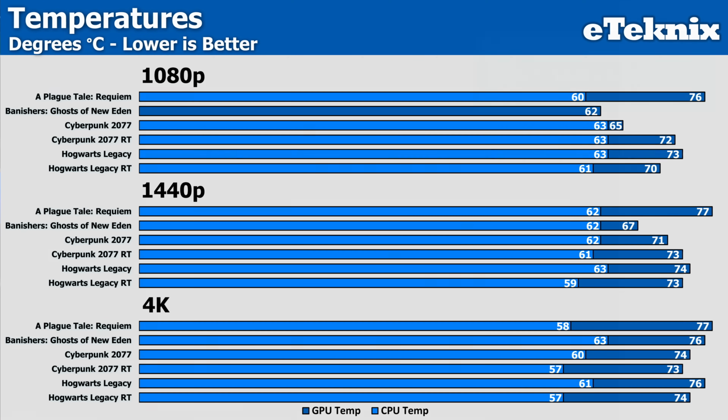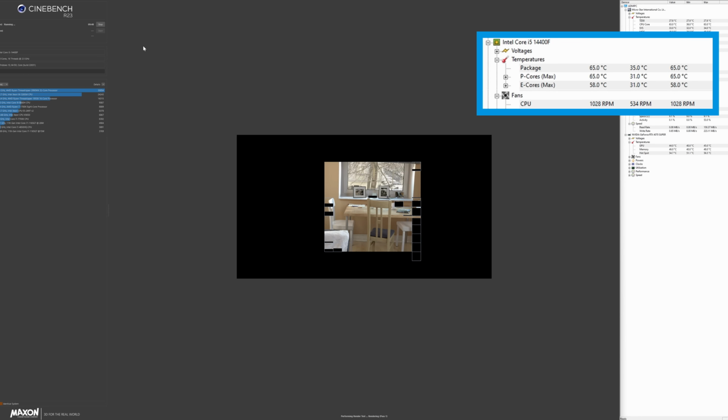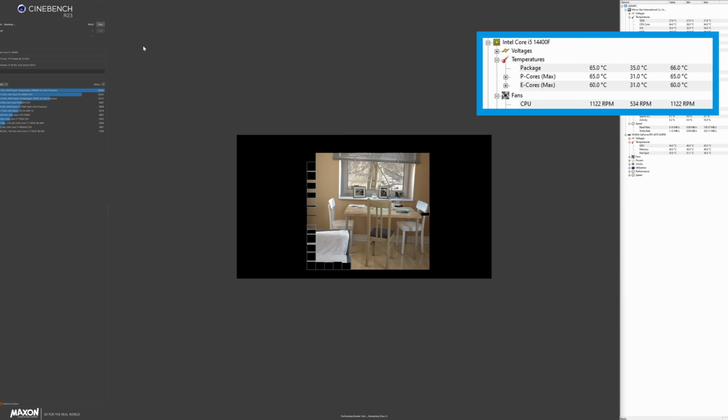Looking at something that puts a bit more of a consistent load on the CPU, we booted up Cinebench R23 to see how tame our temperatures were there too. We found during a multi-core load that the CPU rose to around 67 degrees, so it was still well under control, and the CPU cooler only increased its fan speed to just under 1200 RPM, so still within, I guess, limits of being on the quiet side of things. So overall, a very well balanced system that gave us very respectable performance in games.